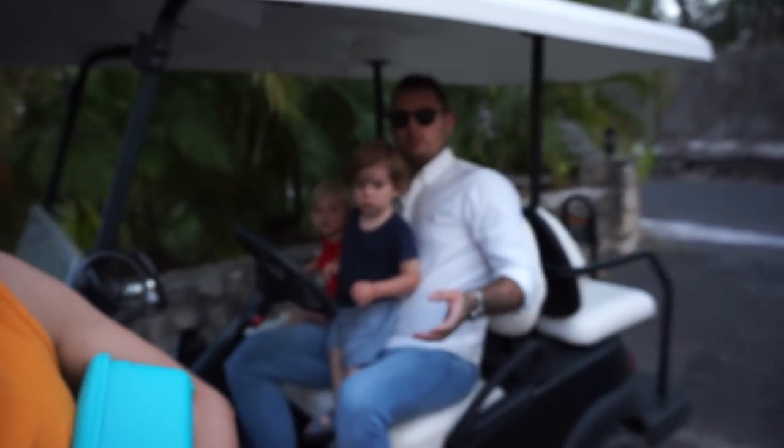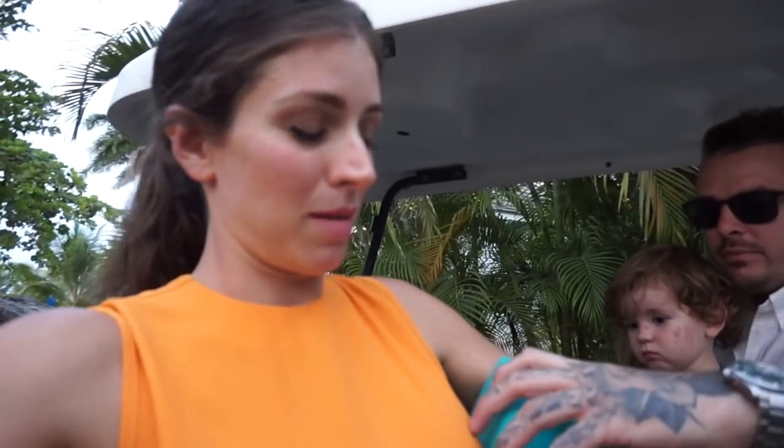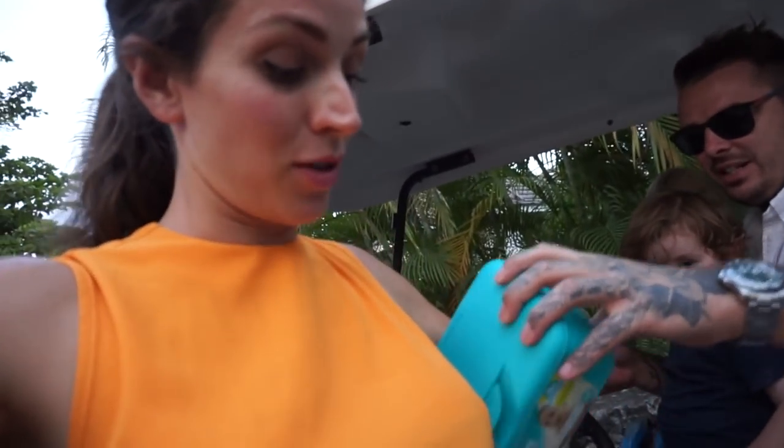The boys are all at the buggy. I just had to grab all the essentials. And my lips are still really itchy. Where am I sitting on the back? Yeah. What do you need? Oh, I thought you were expecting me to have the key. Whatever. I do not.